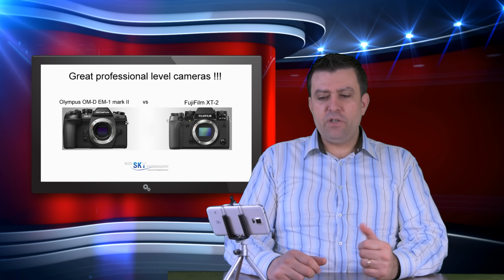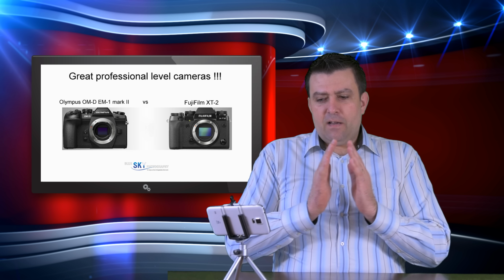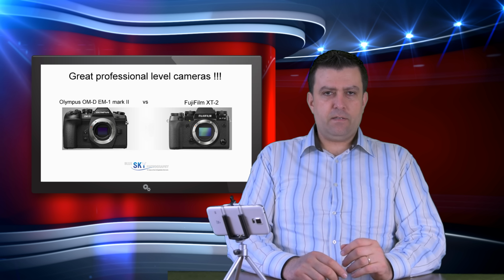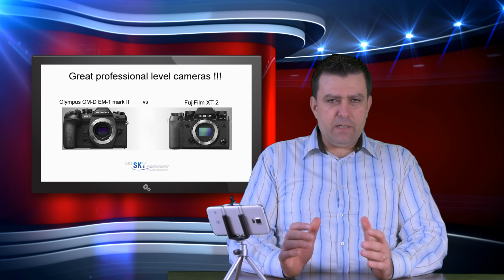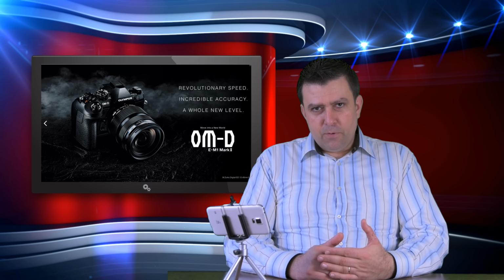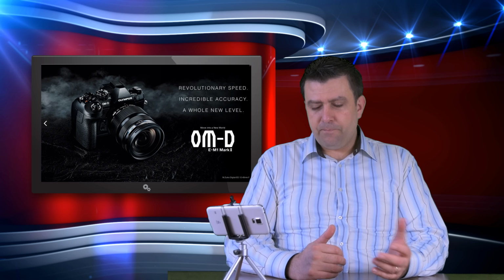And let's compare them, the Fuji X-T2 versus the Olympus EM-1 Mark II. Now, the Fuji X-T2 has an APS-C size sensor, unlike the Olympus EM-1 Mark II, which is a micro four thirds sensor. So, crop factor 1.5 versus 2. It's not a really big issue that the Olympus is a micro four thirds. It's true that the APS-C size sensor is better in low light, that's true. But you can always put faster glass on the Olympus, and then you can compensate for that problem.